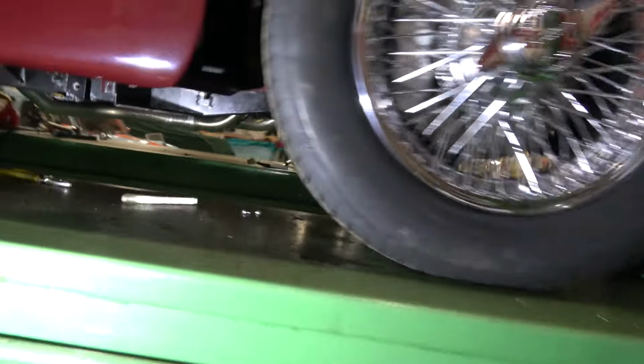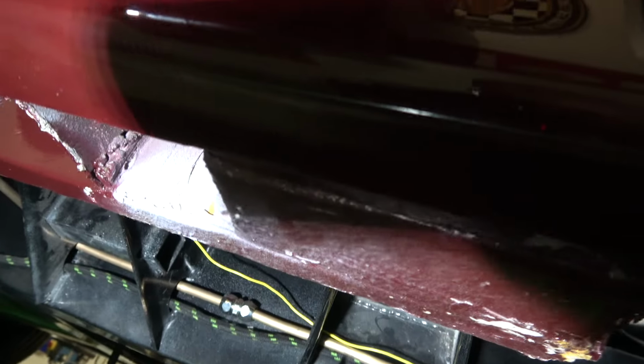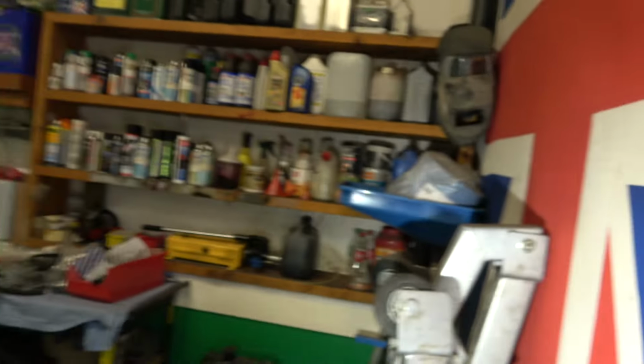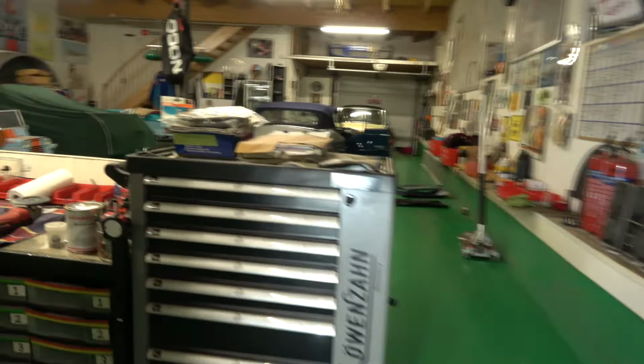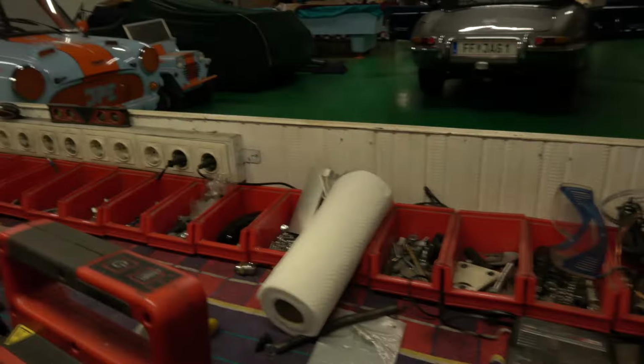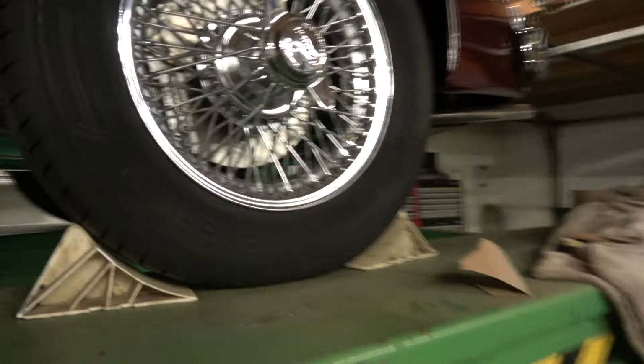And this is the other side here. There it is. You can see that's how it would look, and obviously you could see right up inside there. So we're making one for that side now. And I'll just stop all the dirt and all the crap going up inside it. So yeah, it's been a very, very eventful day. But yeah, the car's coming on.